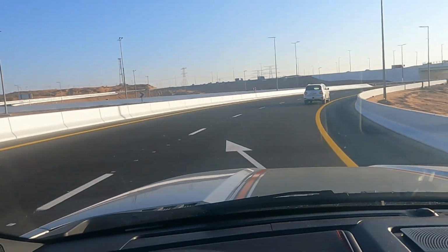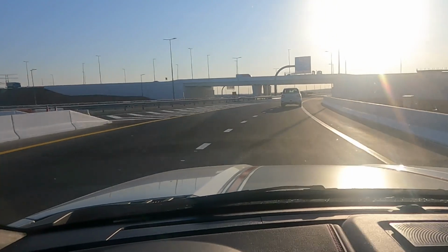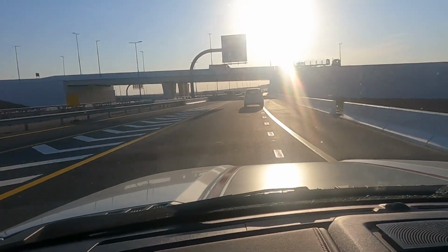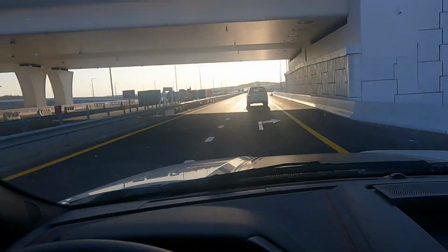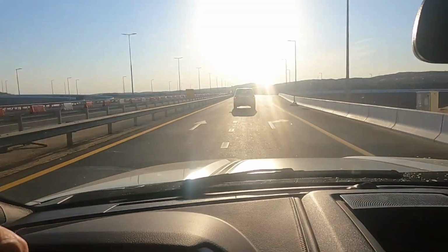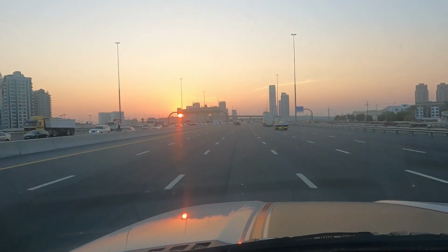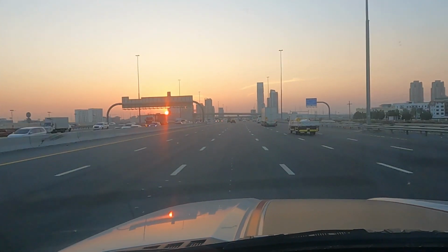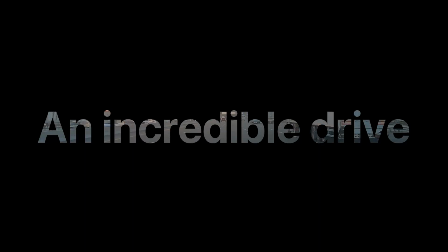Have the sun in our eyes most of the way home, you know that? Yeah. Just where we are. It's gonna be like this all the way. Yeah, I'm so tall, I don't need to see it. So there we are, almost home, sun setting, and 5 minutes to go. And we're nearly at home.